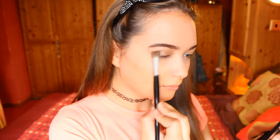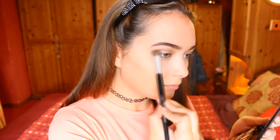After looking, it does have a hint of shimmer in it, but it's the teeniest amount, you can hardly notice it. So then I'm going to be using that colour here, the third one down, and I'm going to be blending it into my crease. Then I'm going to be taking this colour down here and adding it into the outer crease of my eye. And I'm going to be blending all of those shades together just to avoid any harsh lines.